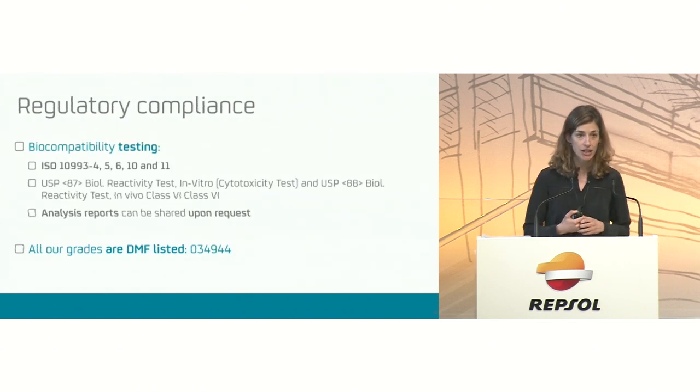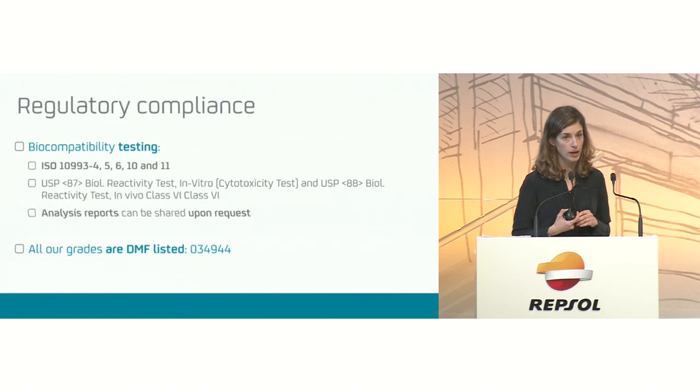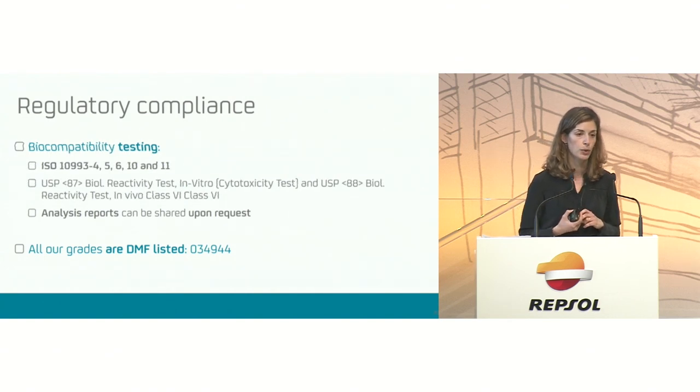Finally, we'd like to end our presentation with a brief overview of regulatory compliance of our materials. Of course, we're very aware that biocompatibility testing is a critical part of the validation process for any medical device. So all our products included in our Repsol Healthcare brand, including our HPP55 RMD and HPR35 RMD, are tested according to USP Class 6 biocompatibility. This information is included in our regulatory compliance reports.